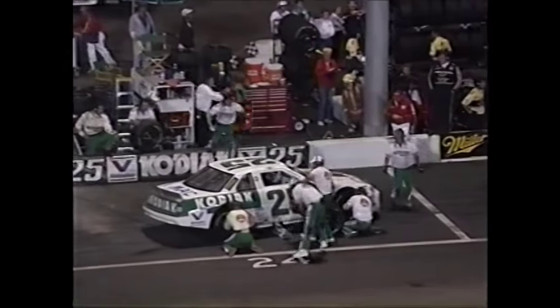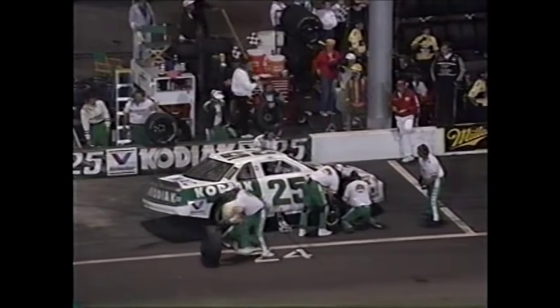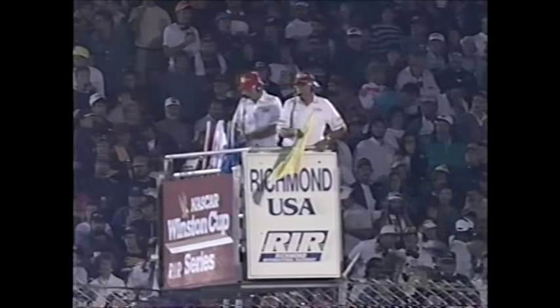Was he still on lead lap? Yeah, but he put tires on. Waltrip in the lead lap.